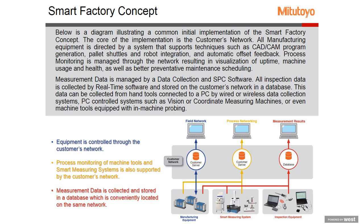All inspection data is collected by real-time software and stored on the customer's network in a database. This data can be collected from hand tools connected to a PC by wired or wireless data collection systems, PC-controlled systems such as vision or coordinate measuring machines, or even machine tools equipped with in-machine probing. As you can see from the diagram, the blue is the field network. Equipment is controlled through the customer's network. Process networking is yellow. Process monitoring of machine tools and smart measuring systems is also supported on your network. And for the measurement results, the measurement data is collected and stored in a database which is conveniently located on the same network.